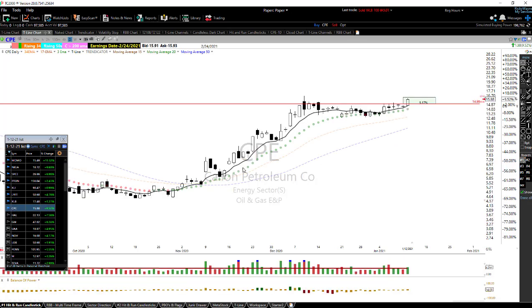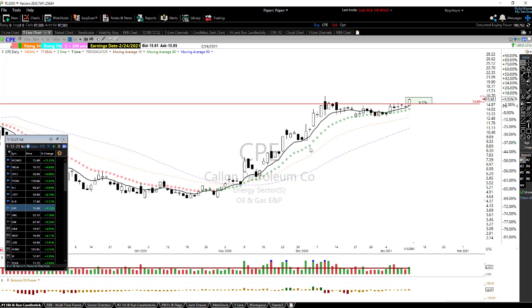The last chart I have is CPE. On the CPE, look how this thing got there. Look how it obeys all the little rules. Up, back, and then it just simply got a little too high, and it couldn't pick itself back up.